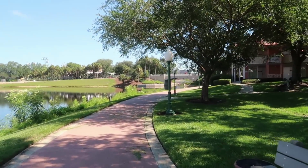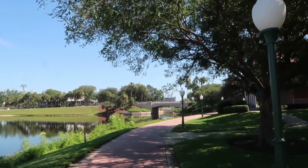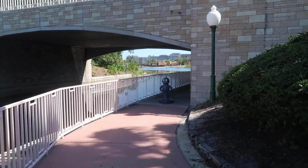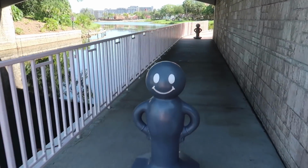Now, one thing I didn't realize before is there is a second way to get there. There is the way where you can take the top bridge where you have to walk across the street, or you can go under where you don't have to mess with traffic at all. And that's what we're going to do. Well, that's creepy. But this is pedestrians only, so I guess they don't want any bikes or anything going under here. So they have these creepy little guys.